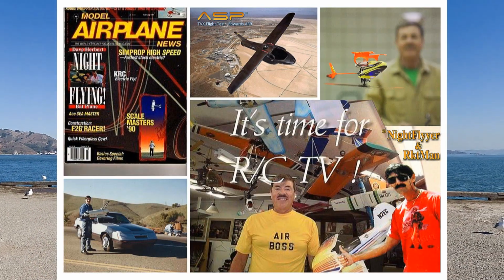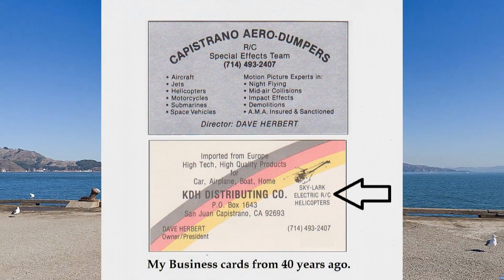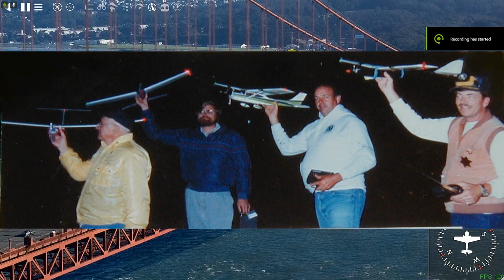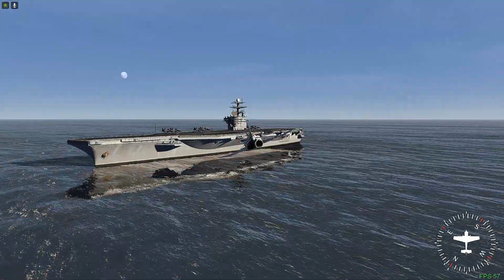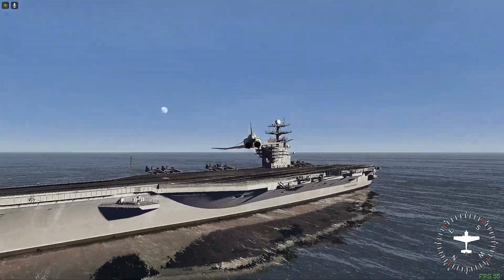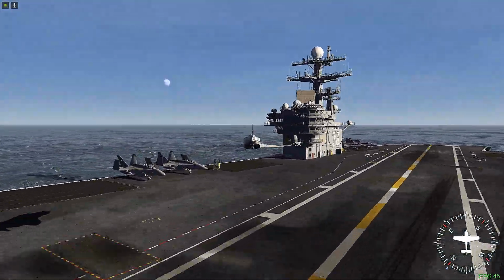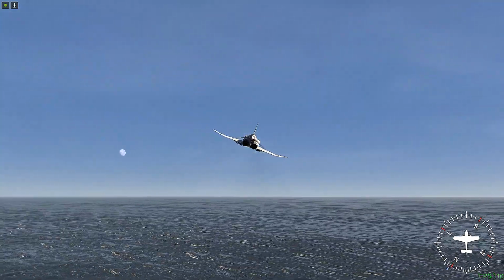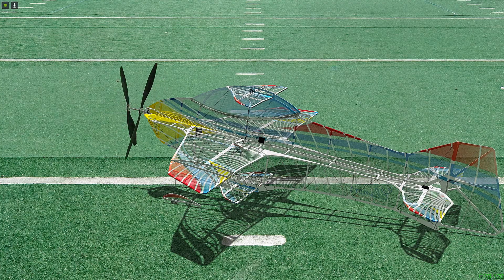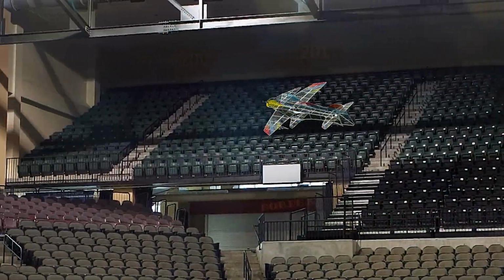So that said, tonight we're going to take turns flying in the RC mode and landing on the Golden Gate Bridge. And as you will see, it's not easy. But what a hoot. If you don't get a laugh out of this, you should just go turn in your flying license. Well, after that, we went out on the carrier and did some practice before heading indoors to fly. So enjoy the fun. Here we go.